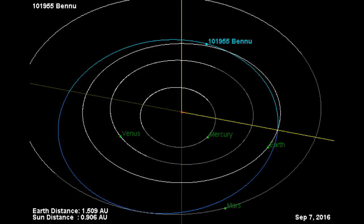Now, there's no chance of an Earth impact in 2135. But depending on how the asteroid's affected by that close encounter with Earth, future encounters with our planet start to get really interesting. That's because the asteroid could pass through this 55-kilometre wide, well, it's a sort of gravitational keyhole, and that could create an impact scenario in a future encounter.